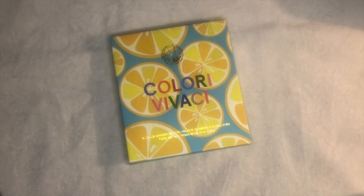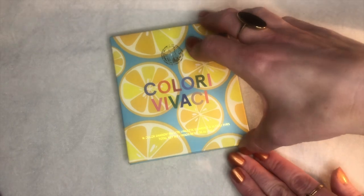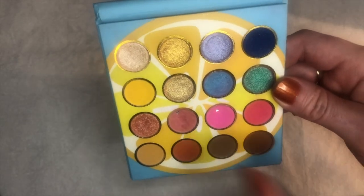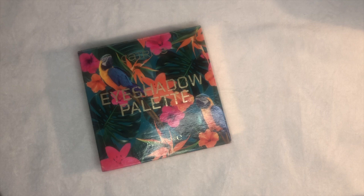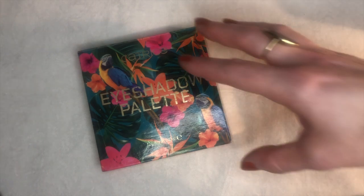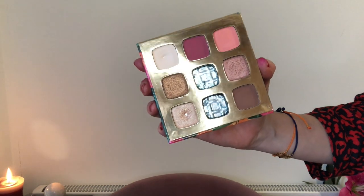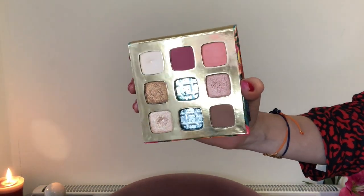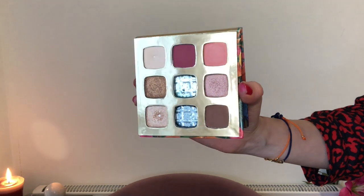Then I've got the BH Cosmetics Colori Vivace palette here. There are 16 eyeshadows in here, they're tiny. And I've got pan in these 2 shadows here in the center. And this is the Catrice Tropic Exotic eyeshadow palette. I have taken a couple of shadows out. I did have pan on this teal shadow here previously. But yeah, I took these 2 out to franken.